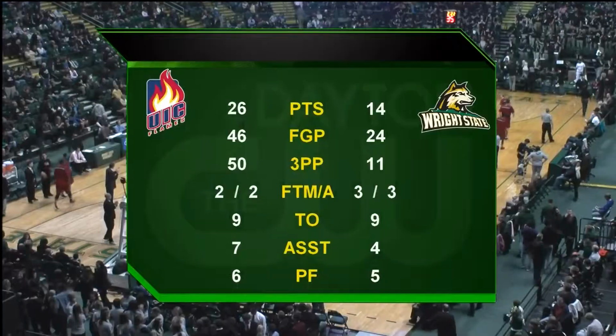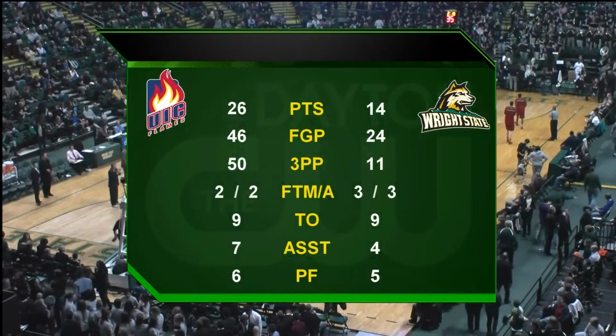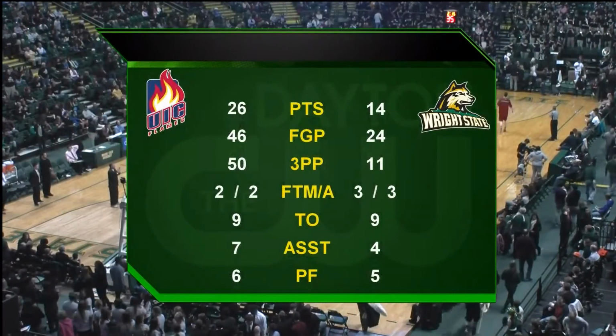I mean, this UIC defense we knew was good. I don't know if we knew they were this good. Well, they're good, but Wright State's also not really hitting some open shots. Wright State has not lost a single game yet this season on their home floor, but their work is cut out for them in the next 20 minutes.